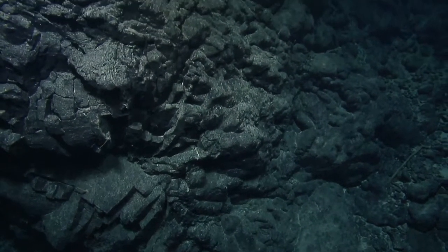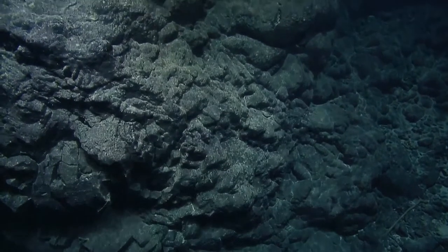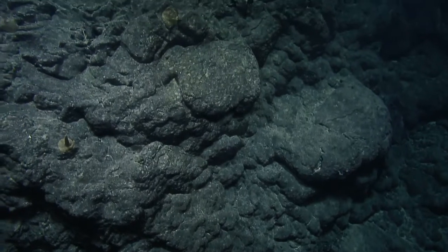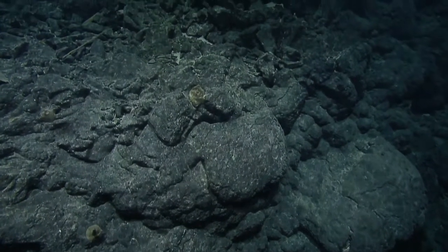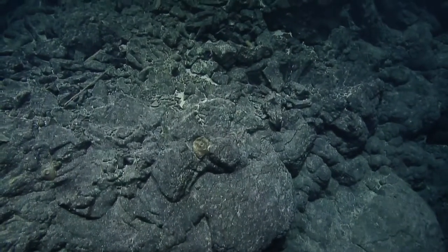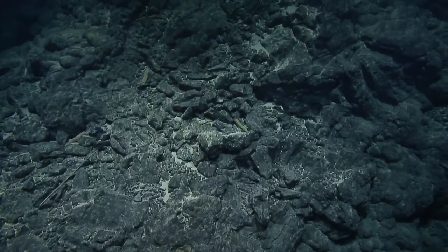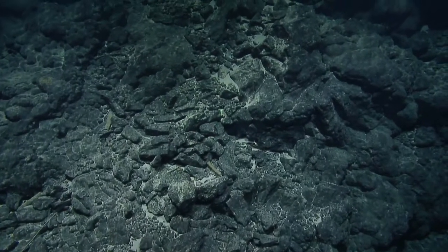Ooh, wow. That's a cool rock. It looks like a fractured pillow. So you have these lobate, sort of pillowy, drippy forms, and then they fracture in this very specific angular, radial way.